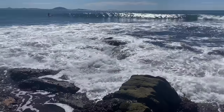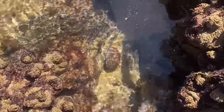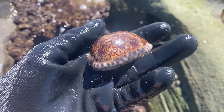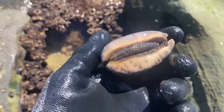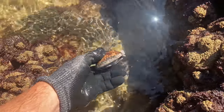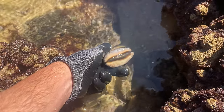Right at the water's edge right here, and I haven't seen one of these fellas in a long time. A live Arabian cowrie. And he's huge. Wow, it's beautiful, isn't it? Haven't seen one in a long time. Awesome. Won't keep him out of the water for long. Very cool.